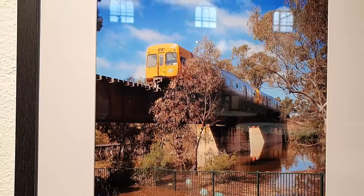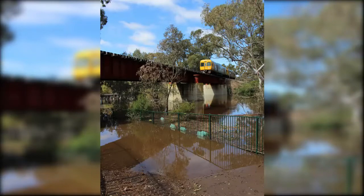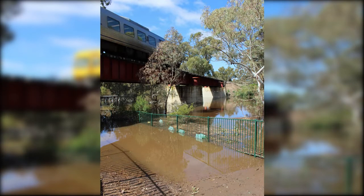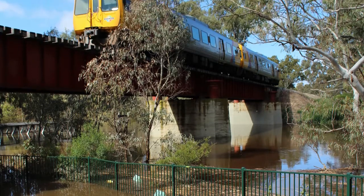This one here is from one of our now famous trains that we don't have anymore. This was done in 2016, I think. I took it as a series of before and after shots. So we had some quite bad flooding in 2016. I just walked down here towards Gawler Oval and just sat there and waited for a train to come and snapped this pretty cool shot.